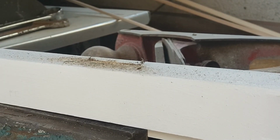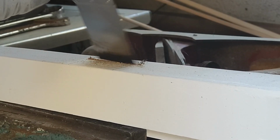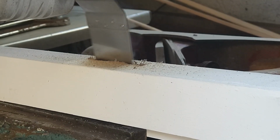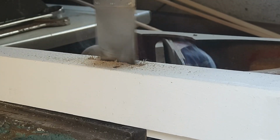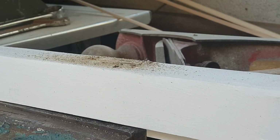Noisy. Okay, we'll get a bit more off the side. A bit deeper. Turn it around, do the other one.